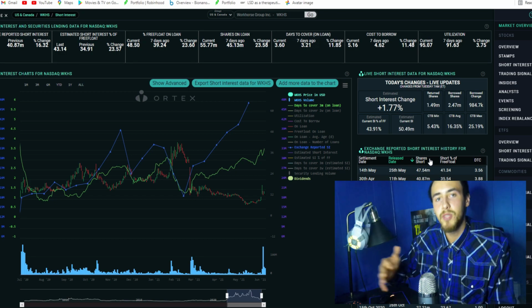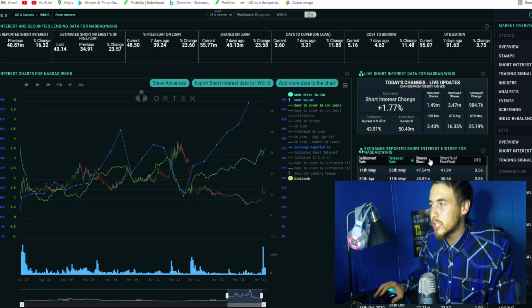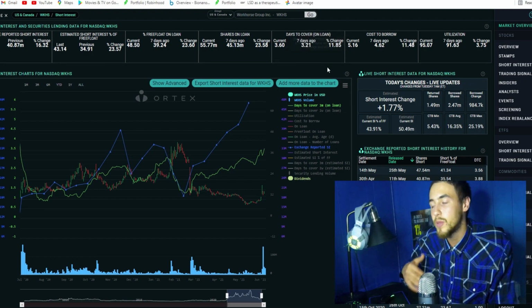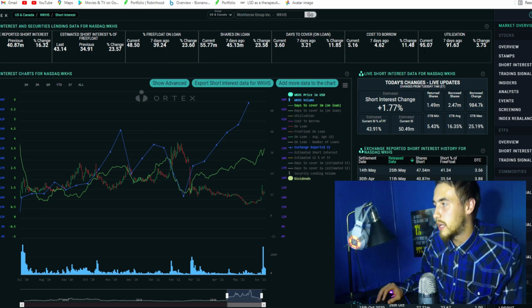As more volume does come in, you will see this days to cover start to go down, and essentially it's just telling you that we could see a prolonged uptrend if shorts do want to get out of their positions. Like I said, once we get more volume coming in, we could see that fast short squeeze. But overall, I do think it looks very good.